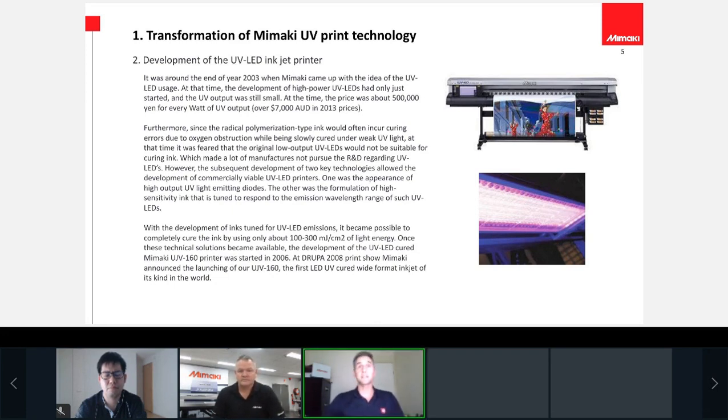At the Drupa 2008 print show, Mimaki announced the launching of our UJV 160, which was pretty revolutionary at the time because it was the first LED UV cured wide format inkjet of its kind in the world. So we continually pursued making sure that we would continue the LED revolution.